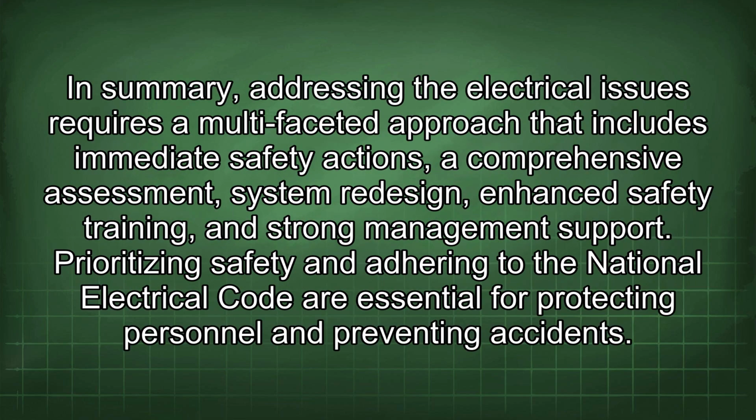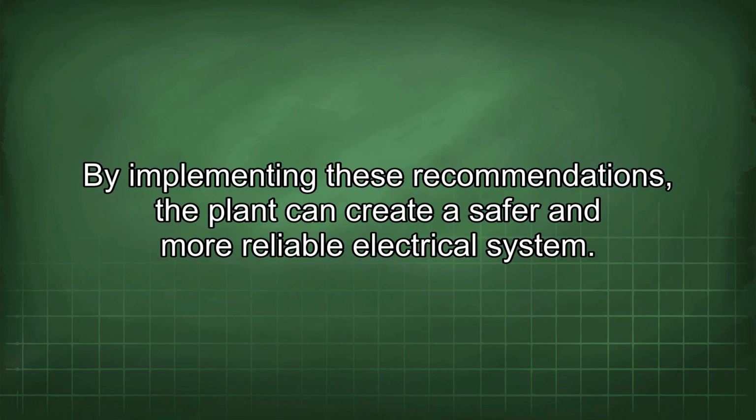In summary, addressing the electrical issues requires a multifaceted approach that includes immediate safety actions, a comprehensive assessment, system redesign, enhanced safety training, and strong management support. Prioritizing safety and adhering to the National Electrical Code are essential for protecting personnel and preventing accidents. By implementing these recommendations, a plant can create a safer and more reliable electrical system.